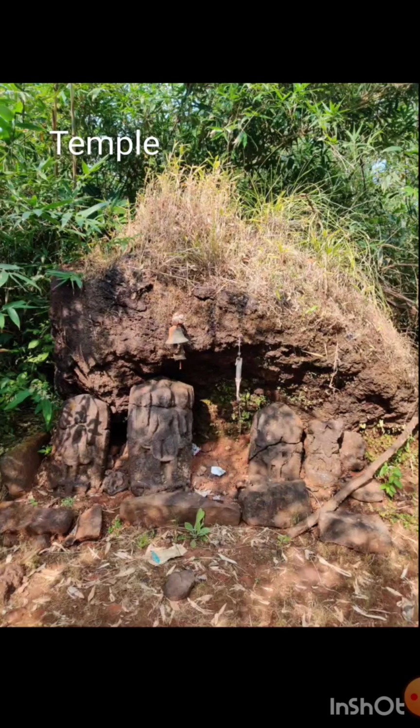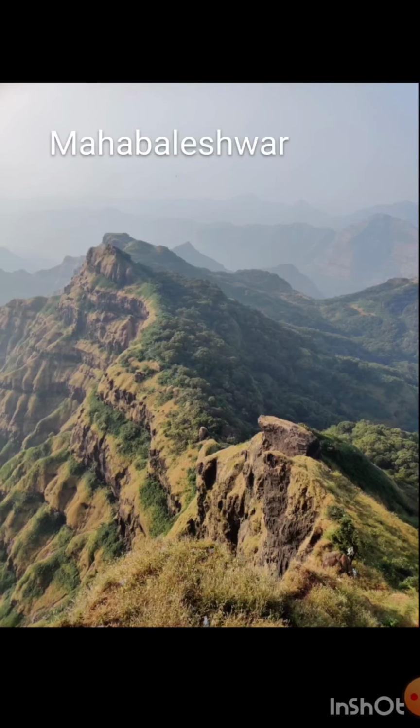Voila, finally we hit the top of the plateau then and find this beautiful little temple with ancient rock-cut stones. Here we can see stunning views near the Arthur's Seat Point on the ridge through where we walk to Old Mahabaleshwar.